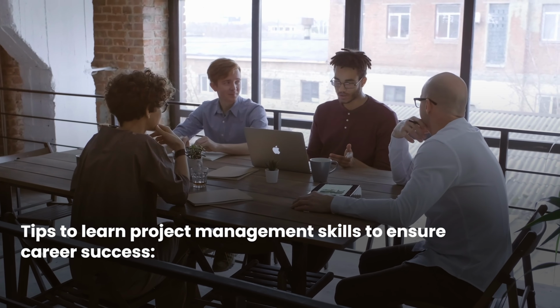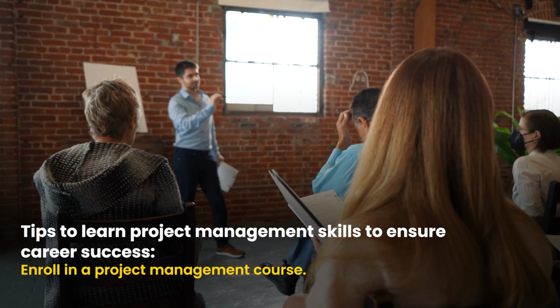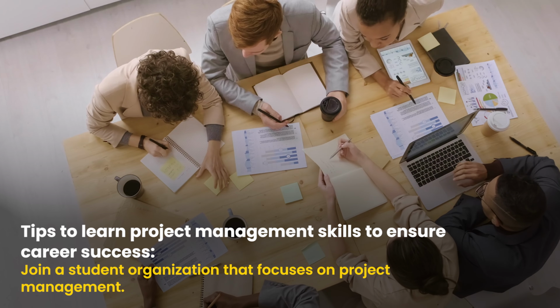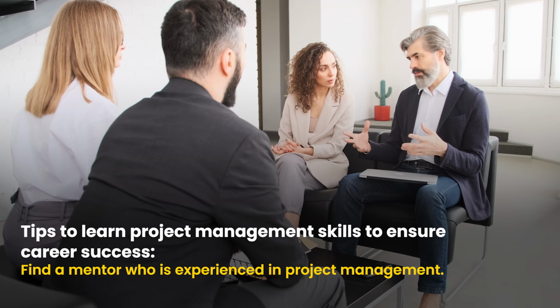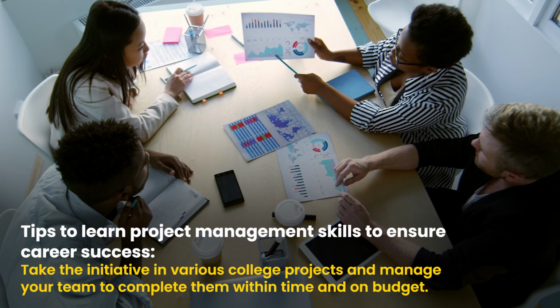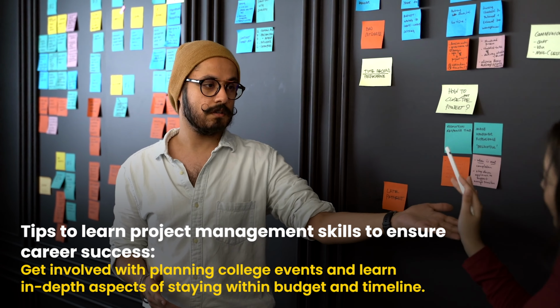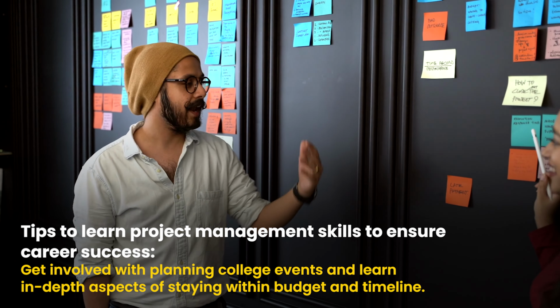Some of the tips to learn project management skills are: enroll in a project management course, read books and articles about project management, join a student organization that focuses on project management, find a mentor who is experienced in project management, take the initiative in various college projects and manage your team to complete them within the given time and on budget. Get involved with planning college events and learn in-depth aspects of staying within budget and timeline.